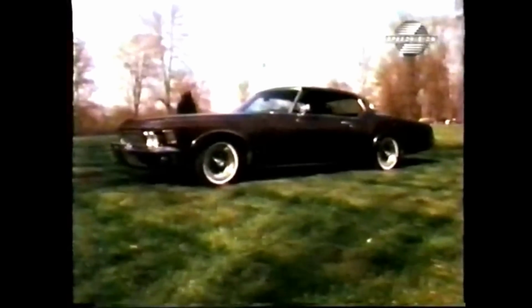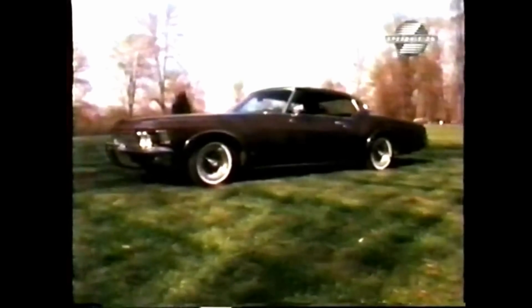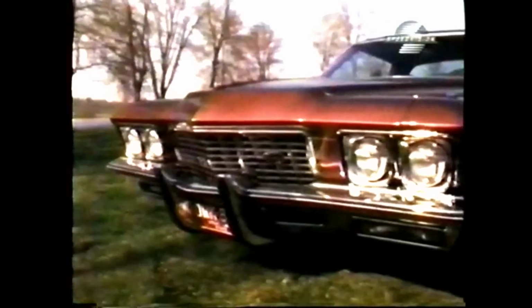If I were going to build a sporty, personal, luxury-type car, I'd do a lot of copying from this Riviera. From a styling standpoint, it's clean, original. When you spot it on the road, you don't associate it with any other car.